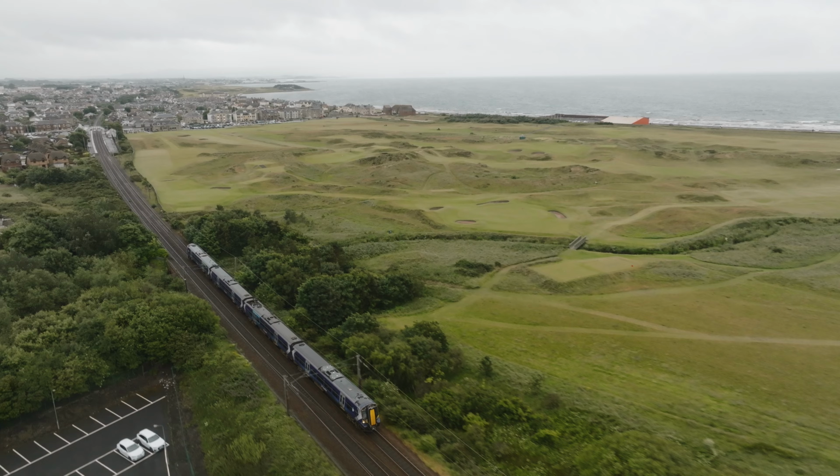Welcome to Prestwick Golf Club, the home of the Open Championship. Let's play my 5 favourite holes. That could be out of bounds.